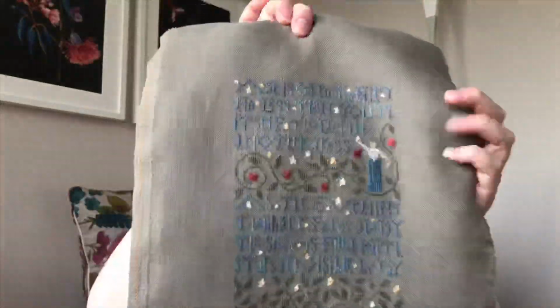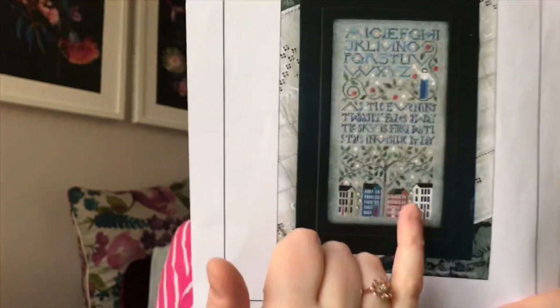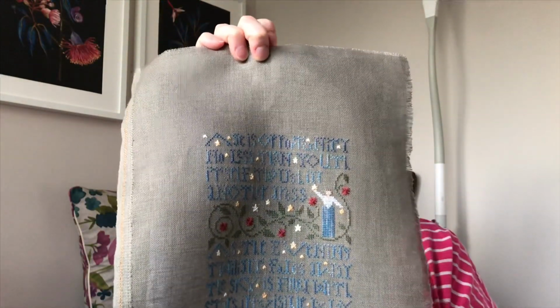And the only other change I made was to the roof of the blue house, because it should be a straight edge, but I didn't really like how that looks, so I did it to match the red house, so it had an angled roof end. But I love this, and I will get this framed once we're allowed back out.